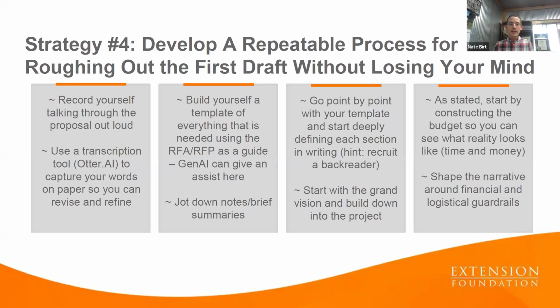So deeply define those sections, pay attention to the specifics of the funder and write down the grand vision, right? Your goal at the end of the day is to get something raw and unedited for your colleagues and your partners to look at. Once you get it out of your head and onto the page, then you can start sharing the burden. It feels like an overwhelming burden sometimes to get this all out in writing, but once you have it, it's a gift you're giving to everybody. Everybody shares the wealth and can give feedback and input.